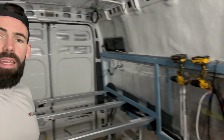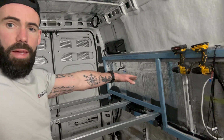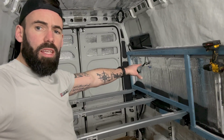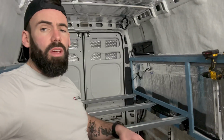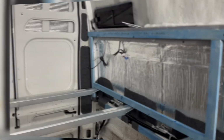Right, so basically I have now created the frames, so these are going to be the little box sections that allow the mattress to go in a bit further and give you more headroom and more leg room. So I'll spin you around and I'll show you what I've done.